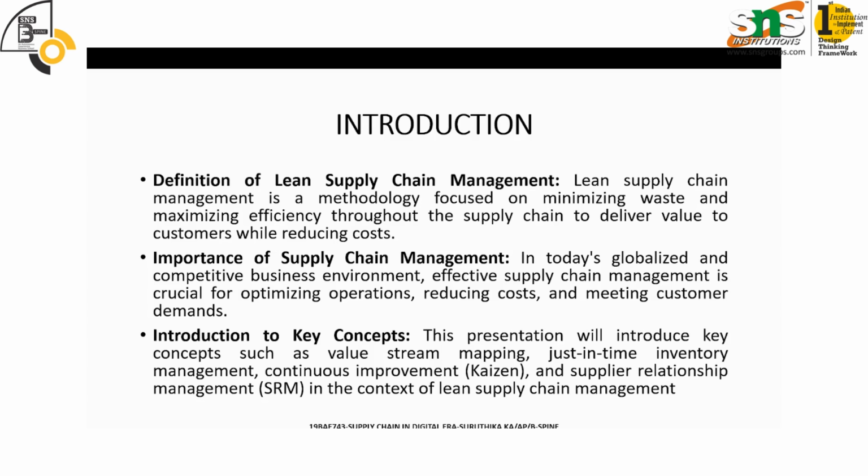Why is it important to incorporate lean into supply chain? In today's competitive business environment, it is very important that an effective supply chain management practice is there to optimize all the operations, to reduce cost, and to meet the demand of customers so that the brand or the organization has a competitive advantage over its counterparts in the business.